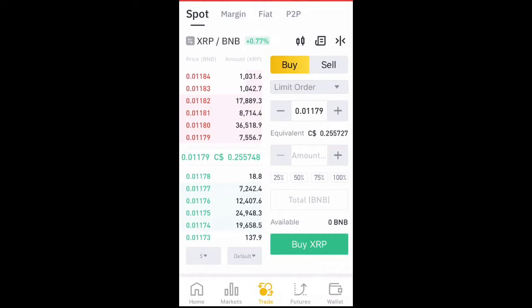The fees are 0.1% for the maker, 0.1% for the taker. They do have some referral programs where you can sign up through the link, and then you can get a discount on your trades. And they do have a lot of coins available.